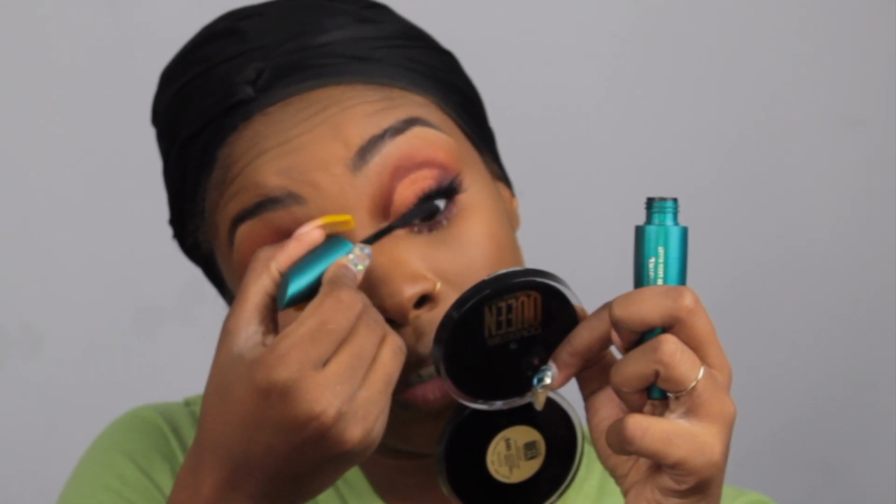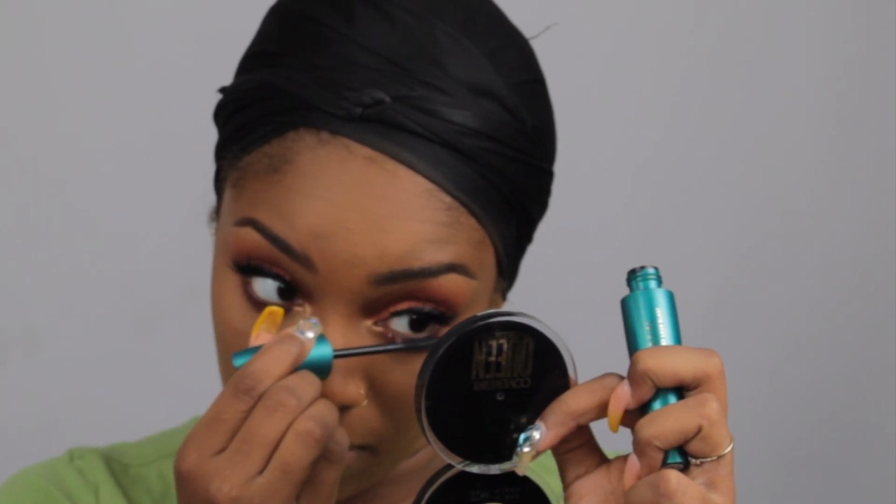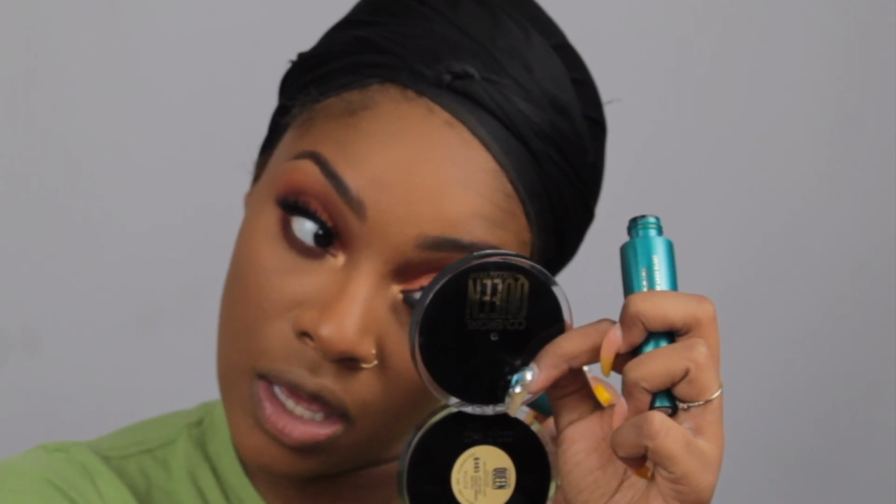Covergirl Flourish by Lash Blast. I actually like the primer and the mascara together. It's just that it is super light. Alright, eyes are done. Let's finish off the face and look like we got some dimension going on.